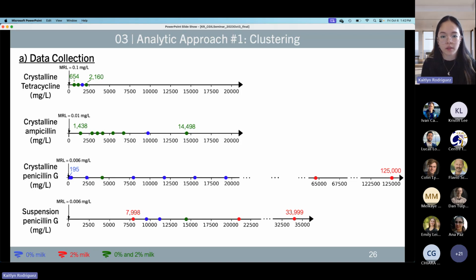This slide here is a representation of the concentrations we investigated for each of our antibiotics. Starting at the top, we have our crystalline tetracycline, looking at concentrations between 654 to 2,160 milligrams per liter, and then the same all the way down. To mention, there is some color coding here. At the bottom, we have a little legend.